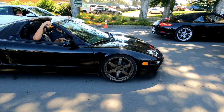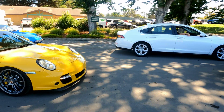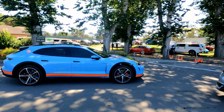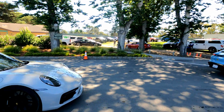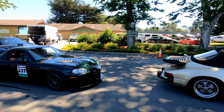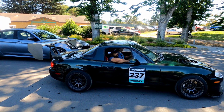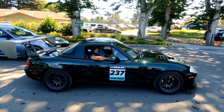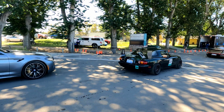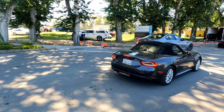The light is out. Is this K-swap? No, just big turbo. Oh, okay. The Carrera didn't start with the 911, it started with the 356, particularly from this very famous engine called the Fuhrmann Porsche.